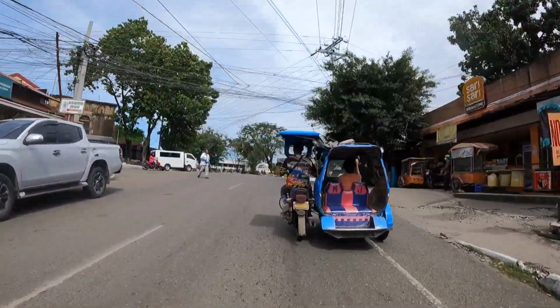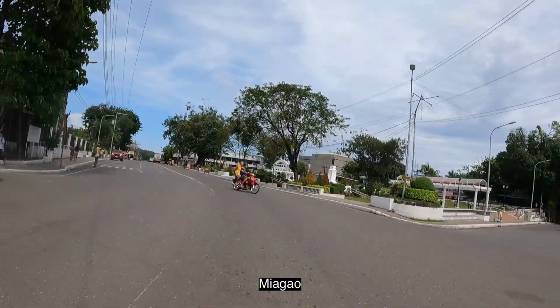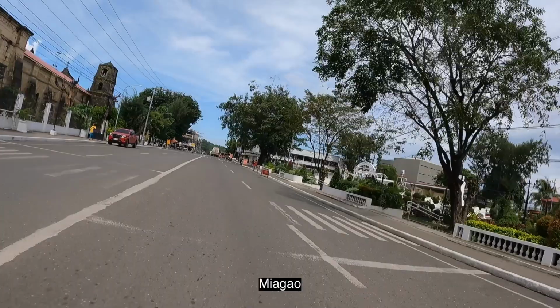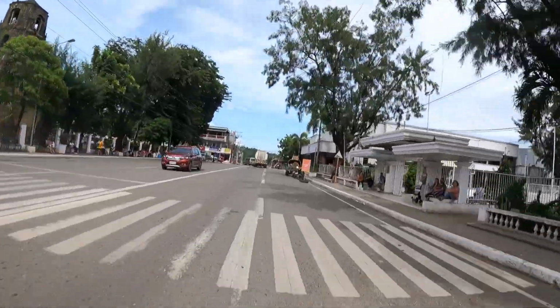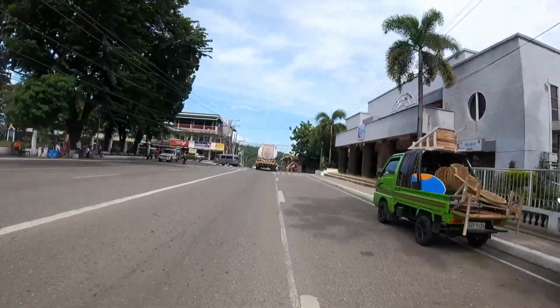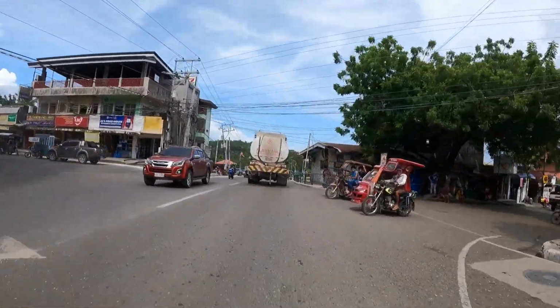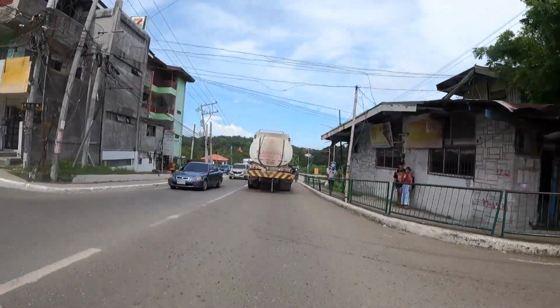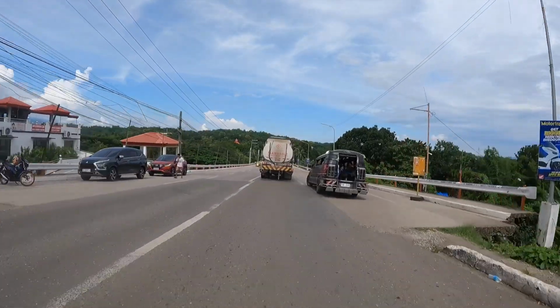So this is the town of Miagao. Miagao? I'm not sure about the pronunciation, you know me. To the right is their plaza and to the left is their church. That church is actually a national shrine included in the World Heritage List of UNESCO. Next time I'm passing by, I'm going to make a stop there and take some pictures and see how it is.